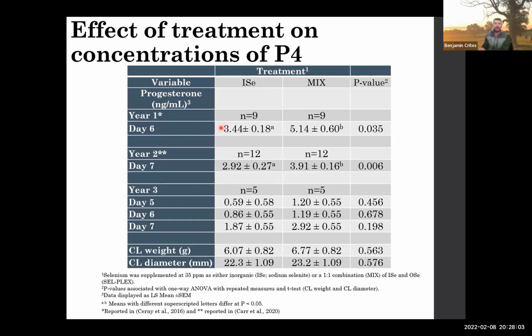In both of these years, there's about a 1 nanogram per mL increase in those animals supplemented with mix compared to those animals supplemented with the inorganic form of selenium. Now, for this experiment 1, which for us is year 3, I do want to point out that we had a lower number of animals used in this study. But I want to highlight that on day 7, although it's not statistically different, we do have about the same difference of a 1 nanogram per mL increase in those animals supplemented with mix versus ISE. It's likely that this difference was not detected to be statistically different simply due to the reduced numbers used in this trial.